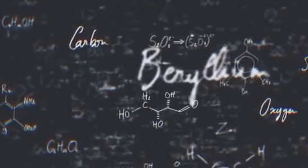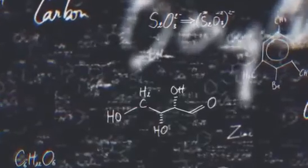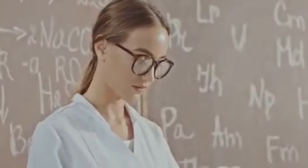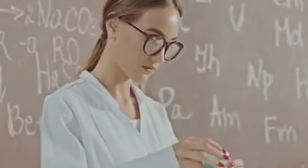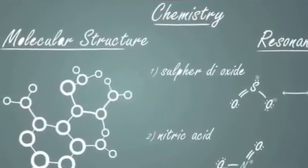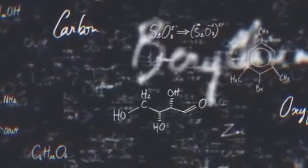For example, you could use the acronym SNAP to remember substitution, nucleophilic addition, and polymerization reactions. The trick is to make it personal and meaningful to you. The more unique and vivid your mnemonic, the easier it will be to recall. So get creative and start making your own memory aids. With the right memory aids, you'll remember complex reactions in no time.